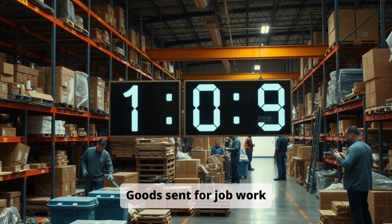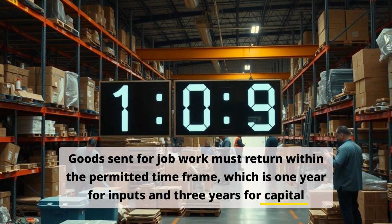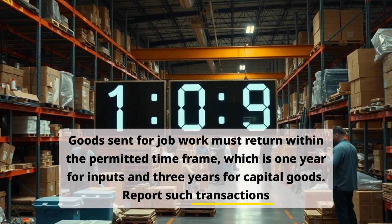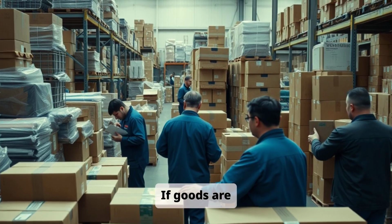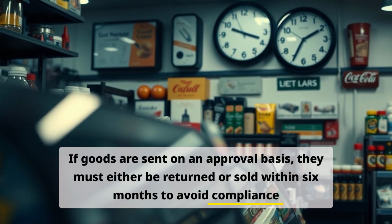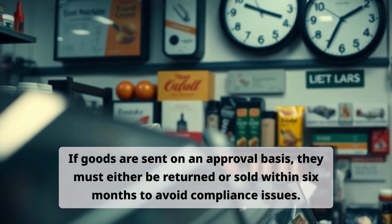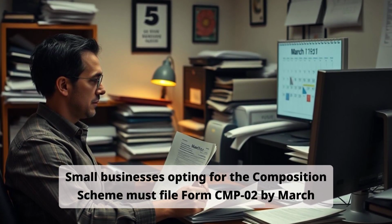Goods sent for job work must return within the permitted time frame, which is 1 year for inputs and 3 years for capital goods. Report such transactions in Form ITC-04. If goods are sent on an approval basis, they must either be returned or sold within 6 months to avoid compliance issues. Small businesses opting for the composition scheme must file Form CMP-02 by March 31st.